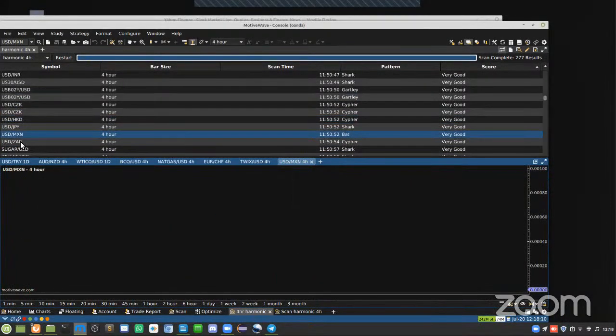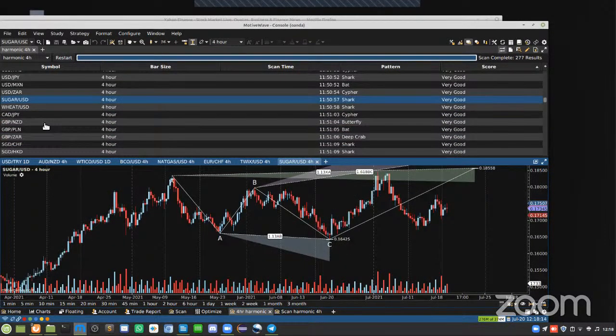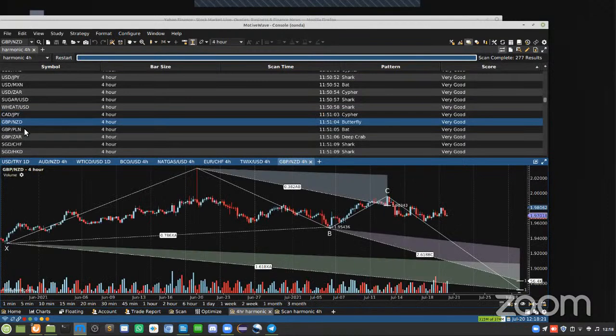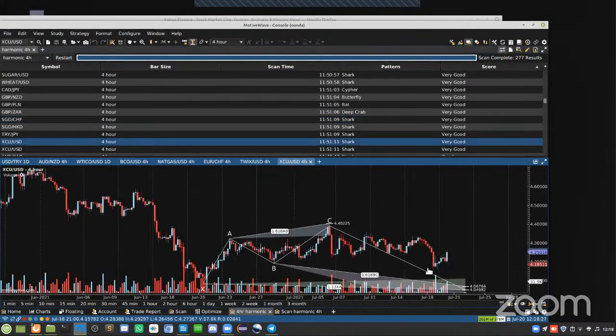So let's see here. Sugar, very flat. I mean, mean reverting again. If you ever had one of those really cool working mean reverting strategies, copper. Look at this big decline here.